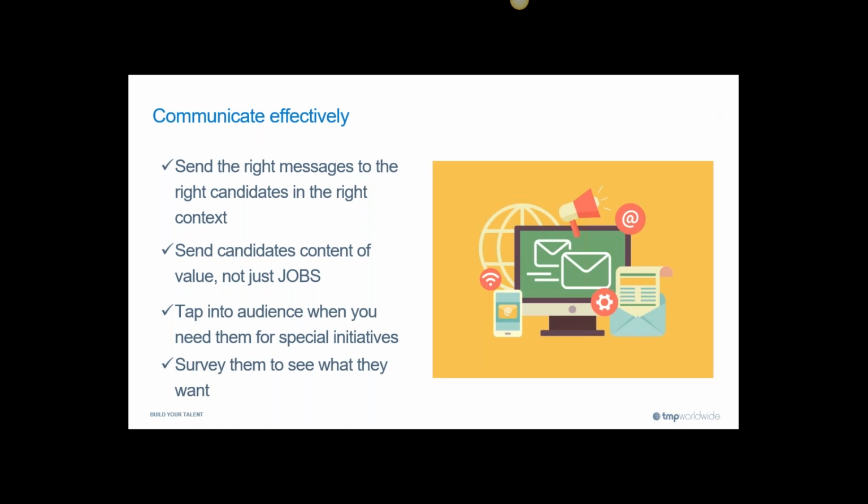So, these are principles, all things aside, that are other ways that you don't have to buy advertising, right? If you can turn your talent community into a viable source through nurturing it properly, you're not going to have to buy as much advertising.